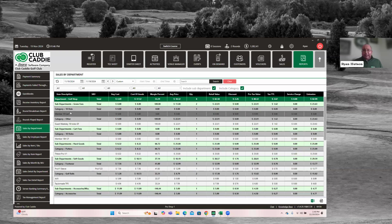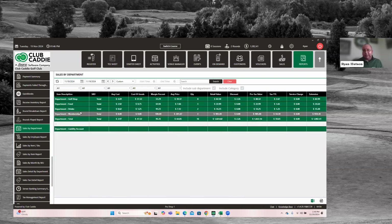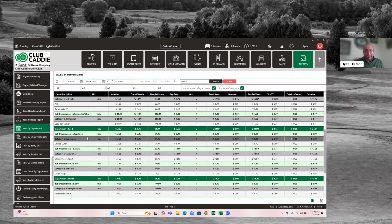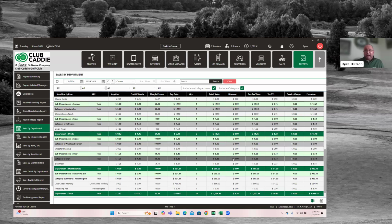If you're not interested in seeing the drill down of items that were sold, we can exclude the subdepartment and the categories in search, and we would just get a bottom dollar for your different departments here. I'll turn that back on here. So again, as we go down, we're going to see our different departments here. Your department is highlighted in green, your subdepartment in the lighter green, and then our category is in gray. You're going to be able to see here as well if anything was discounted. If you guys got convenience fees as well, convenience fees will show up here.